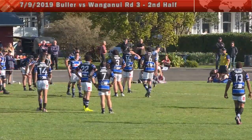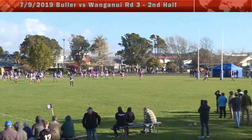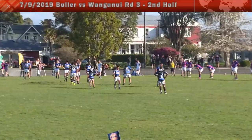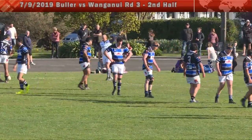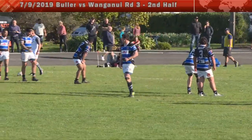And the referee over there, Mr. Webster, gets the ear of the crowd in the grandstand there. Said Buller didn't roll away. And this penalty in the dying moments of the game. Buller 22, Wanganui 21. And it's going to be a shot at goal. He's signalling. Yes, he's signalled a shot at goal. So it will be, is it Dan Whale?